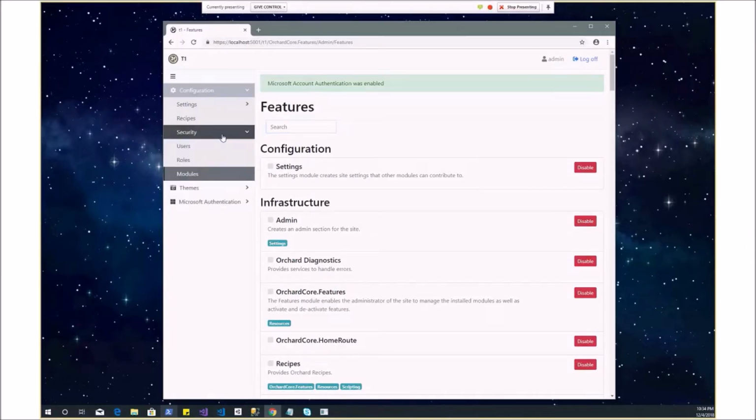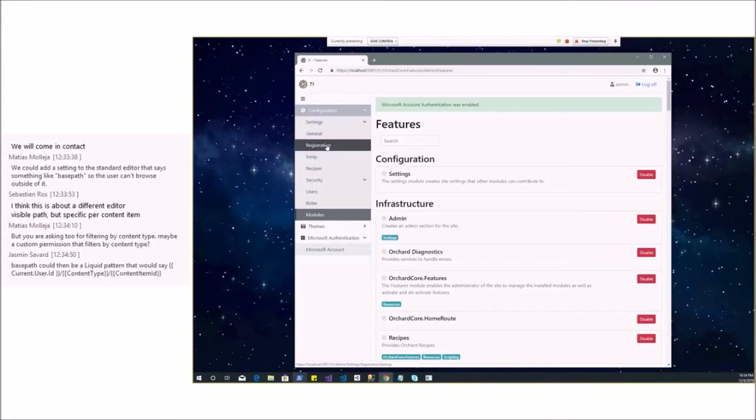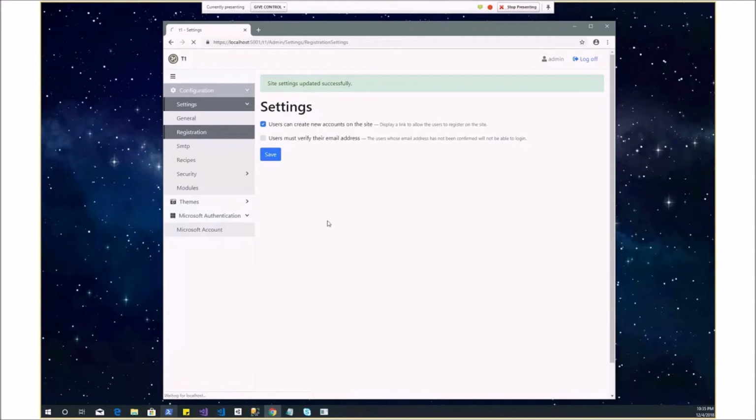Shouldn't the Microsoft account be depending on registration? I assume no. You can log in without registering if you have a local account. So you enable registration to be able to add a new user, that's why. Yes, okay. Allow users to create new accounts, save, and you have to configure the Microsoft account. Makes sense.